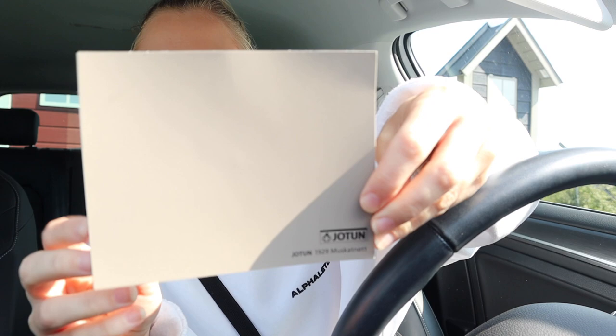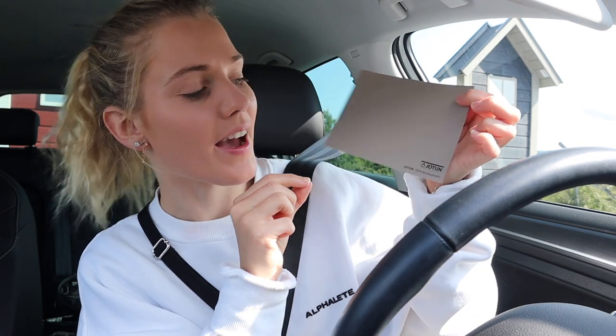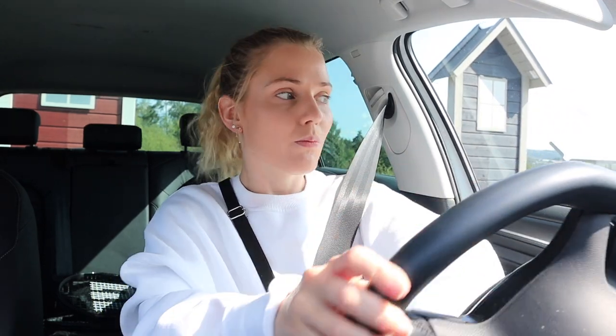Okay, so we have our color and I decided on this one. It is called Muskatnøtt in Norwegian, and it is a really beige brownish color. So hopefully that will go really well with the one that I have. That was really spontaneous. I mean, I wanted to do something with that wall for a bit because it's a beautiful color, but it's just so hard to style. So yeah, this is gonna be good, I think.